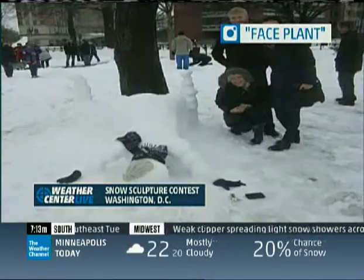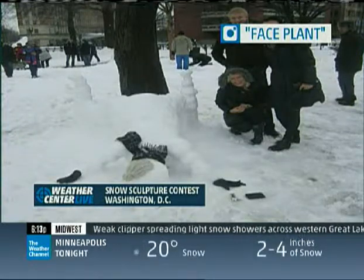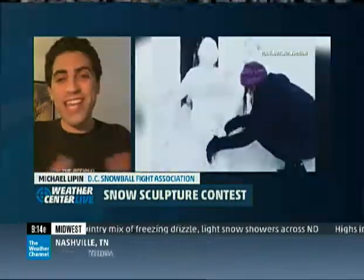These are great. We're looking at Snow Snooky right now. There's the faceplant one that you mentioned. Really fun. And, you know, this Snowball Fight Association, it's a real grassroots community effort. And can you tell us more about the ways you try to get the city and the neighborhood involved in your events? Well, I think the key vehicle is our Facebook page, which is called the Washington, D.C. Snowball Fight Association. It's facebook.com/DCSFA, so please like us.